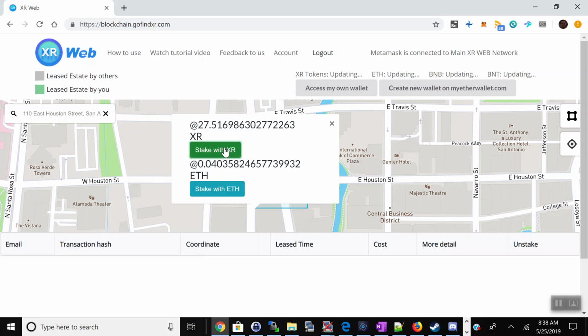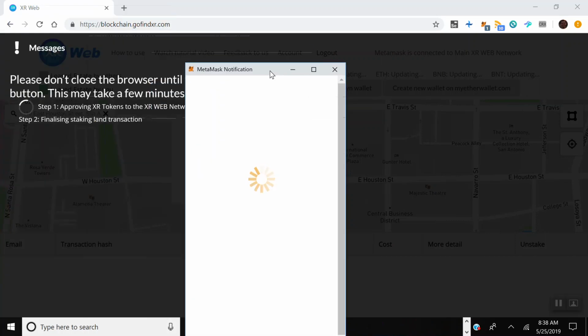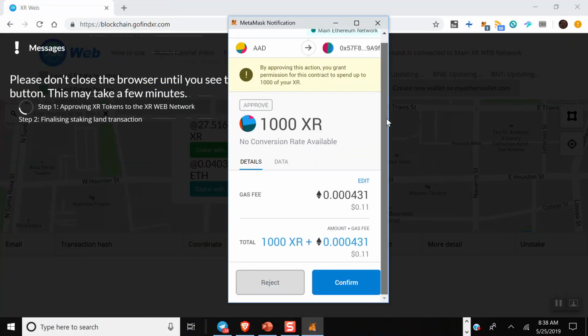Okay, so I'm going to go ahead and stake. The thing that got me when I was watching the tutorial video is like you stake 50 and it'll say 50. And all of a sudden 1,000, I don't even have 1,000 XR. But I was assured on the Telegram.